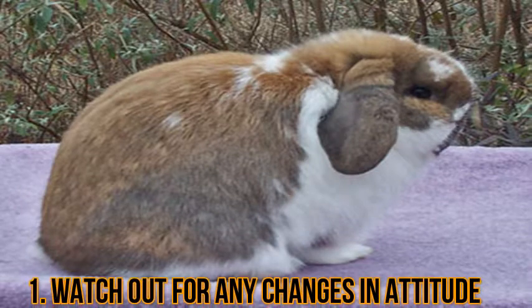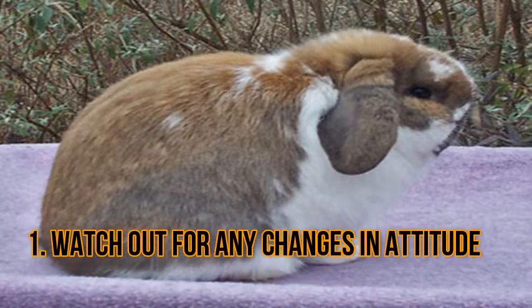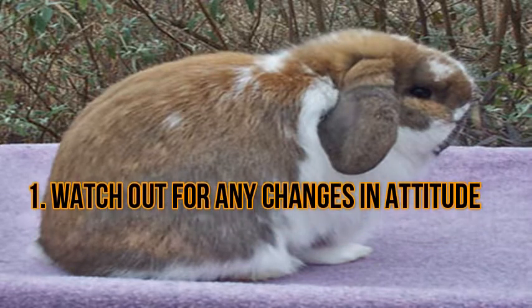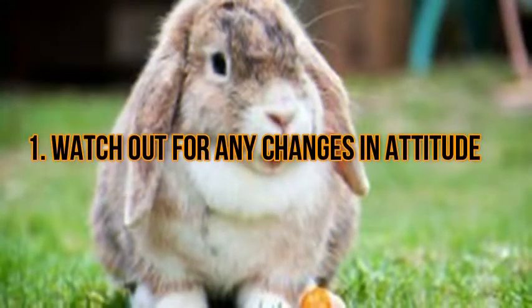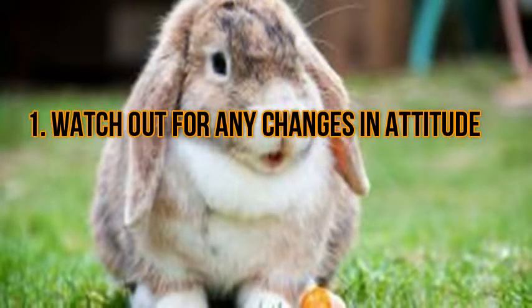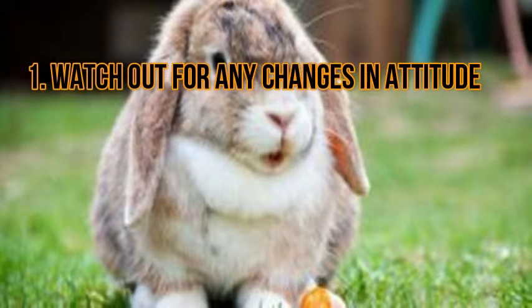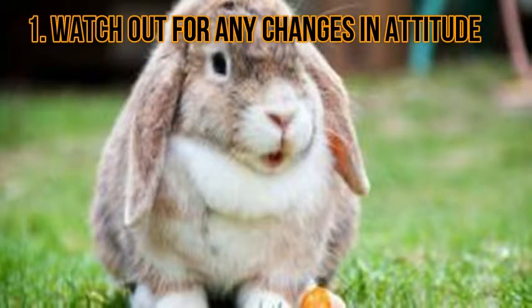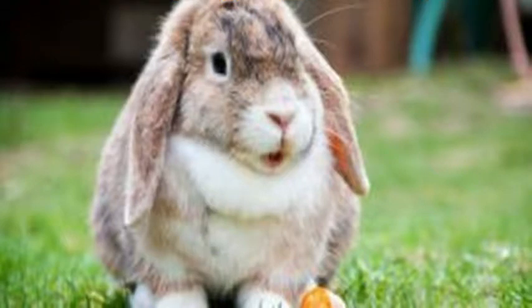Rabbits can develop their own personalities, and can display a wide range of normal behaviors. If you notice a sudden change in behavior, however, this may indicate an illness or other health problem. For instance, if sick, a normally playful bunny may not want to be bothered, or an aloof bunny may suddenly become clingy. Regardless of your bunny's normal behavior patterns, sudden lethargy can be a clear sign that it is sick.